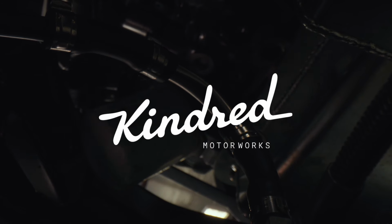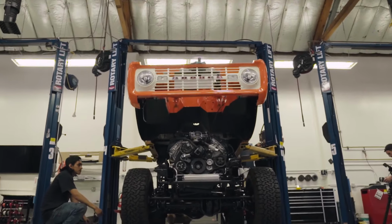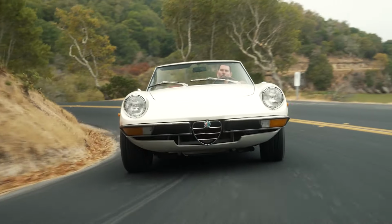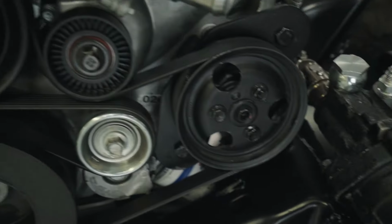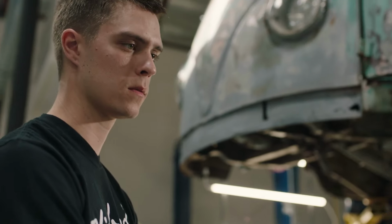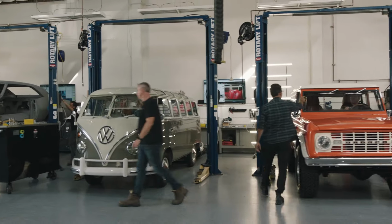Here at Kindred, we do things a little differently. Our design philosophy is to modernize vintage vehicles, make them safer, more efficient, more powerful, without losing the spirit of that vehicle. We break down each model into 100, 150 subsystems and figure out the best solution for that particular model. Then we put all that knowledge back, documenting it via technology. That way we are able to reproduce the same result every single time.